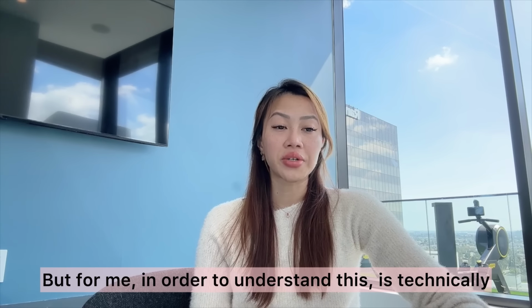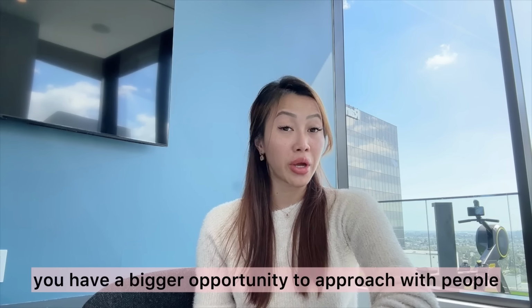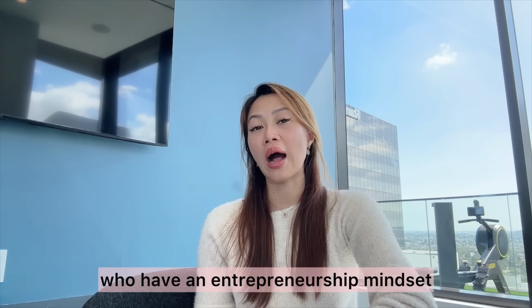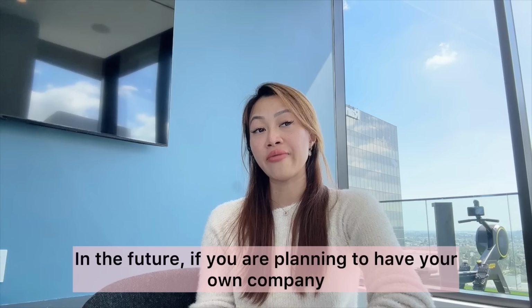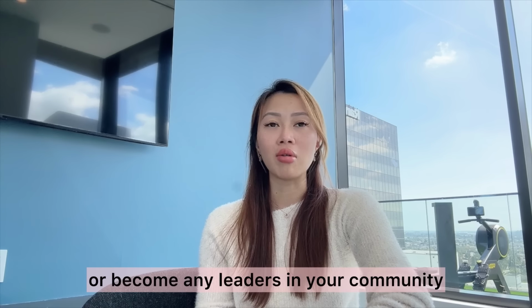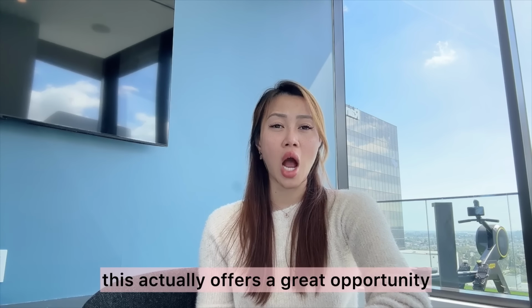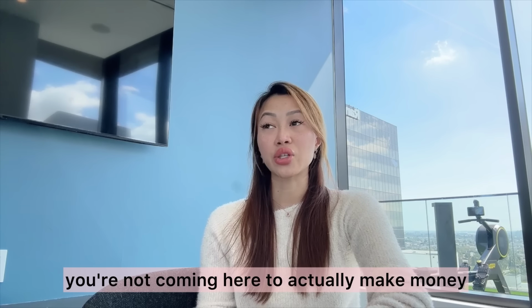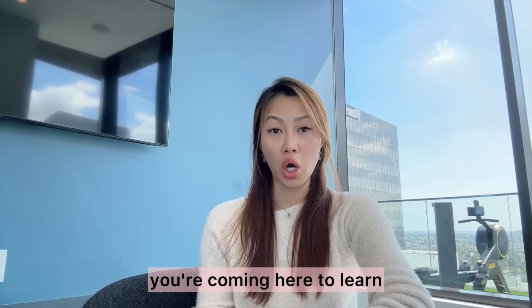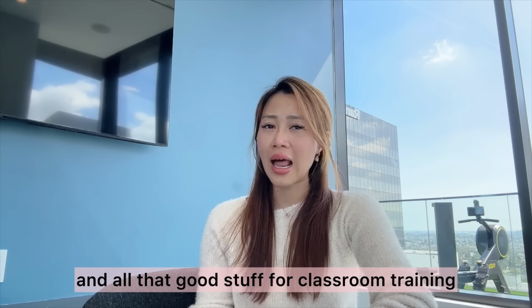But for me, to understand this, technically stepping into manager or assistant manager positions gives you a bigger opportunity to interact with people who have an entrepreneurship mindset. And also in the future, if you're planning to have your own company, like restaurants, or become a leader in your community, this actually offers a great opportunity and a long-term investment. Think about this: you're not coming here to make money, you're coming here to learn, and they offer a leadership training program and all that good stuff, with classroom training.